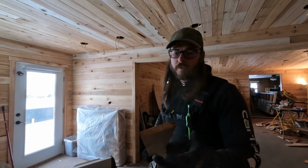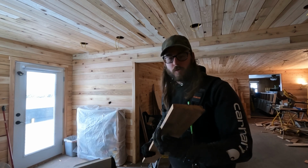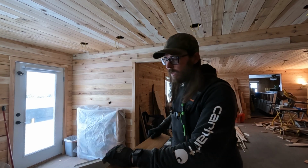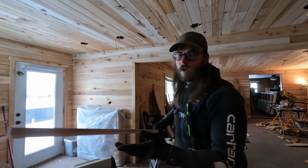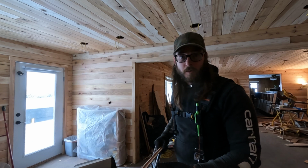So to make the trim, basically what I'm doing is I'm cutting the groove off of one side, and that establishes a good flat edge. And this is your little offcut here, which there's not much to do with this other than take it back and put it in the burn pile.